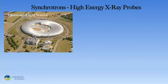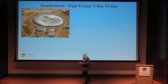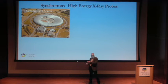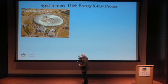And so when you accelerate electrons at near the speed of light, and then you bend them with giant magnets, a byproduct of that, through conservation of angular momentum, is the emission of high-energy X-rays. And these high-energy X-rays are also very coherent X-rays. And what we do is, this is an atom smasher.